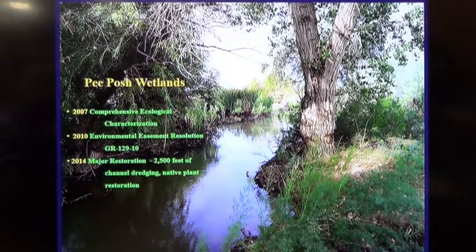But basically, the water quality in the Peeposh is just above the cottonwood and willow threshold. So the Peeposh is able to sustain cottonwood and willow plants, native plants. On the Gila River side, the water is a little more saline, and we can't grow cottonwood and willow out there, but we're doing a lot of other stuff with native, salt-tolerant plants. So in 2010, we were able to put the Peeposh in an environmental easement, a tribal environmental easement, and in 2014, we had to do some major restoration, which we'll see.